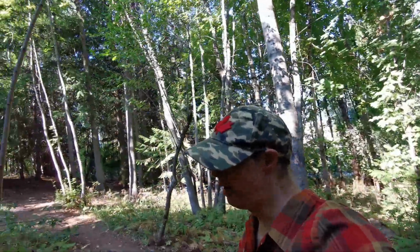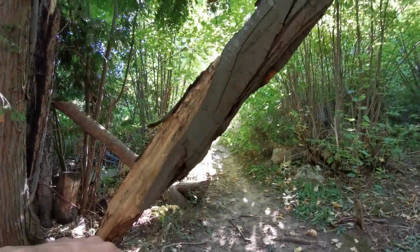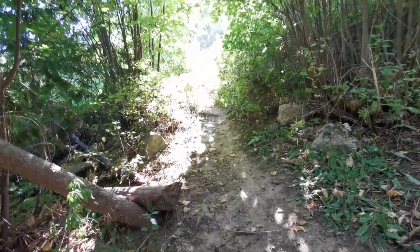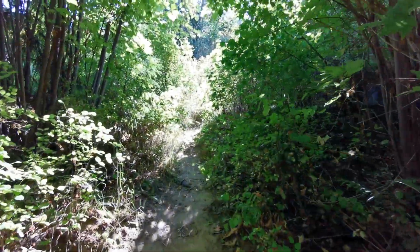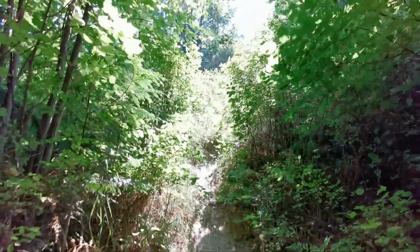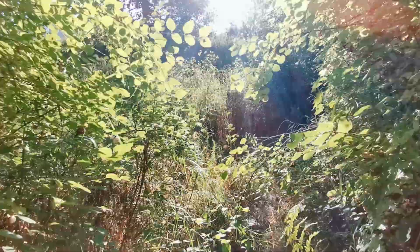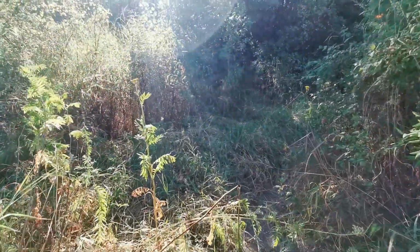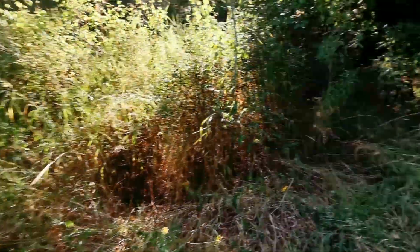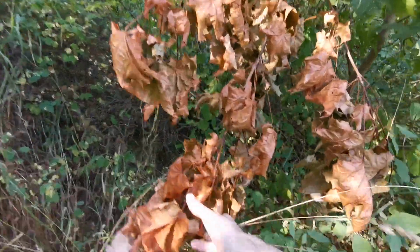Wow. I've never seen an artifact like that here in Nelson, BC. Anyways, he's going just right up here. Looks very magical. That's how the sun looks. Yeah, nice and golden. It gets more golden as we go along. Well, we get these leaves in here.